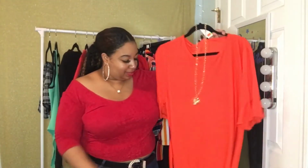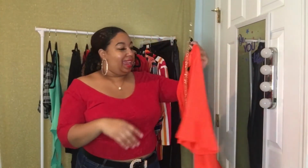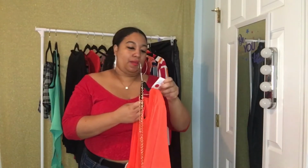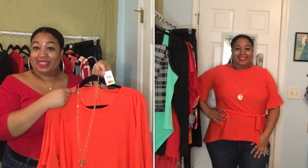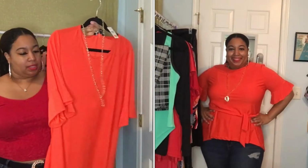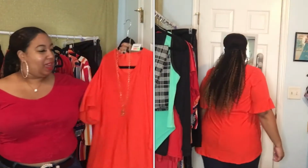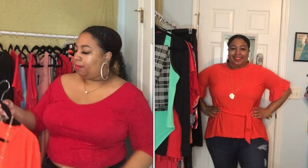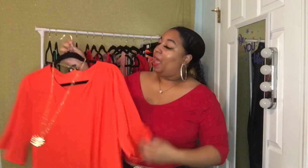For my next item, I got this cute orange shirt. You can tie it up, and it comes with a little dainty necklace. I purchased this in a size 3X for $3. You can't beat that, $3 for a shirt. I purchased this because I needed some work clothes. This would be cute to wear. I will probably pair it with some tan pants. I need to get some tan pants. So until I get those, I won't be wearing this anytime soon. But it is cute and it fits very well.